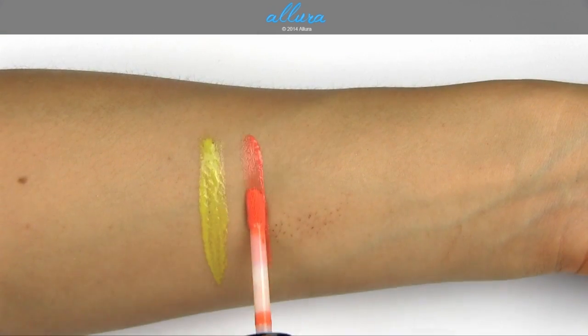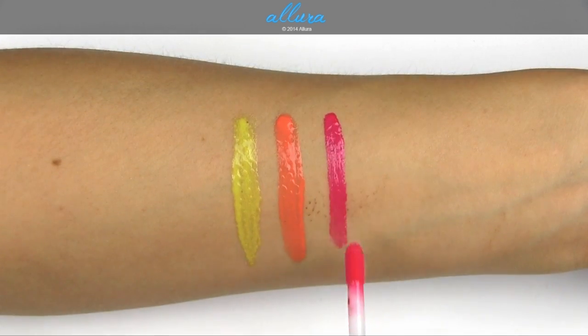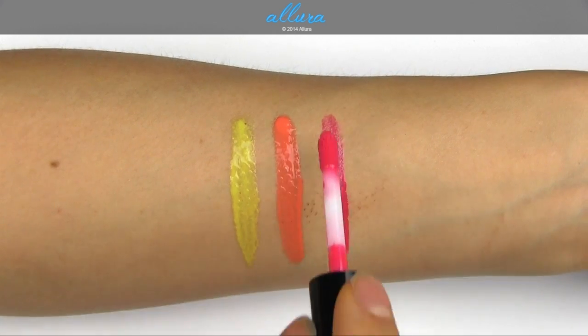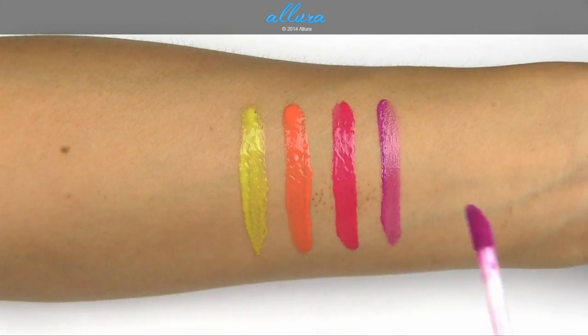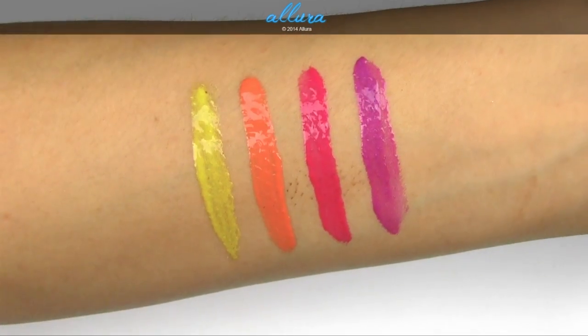Grand Pumpkin is a bright creamy orange. Red Blazer, it's bright fuchsia. Itchy and Scratchy and Sexy is an electric blue violet. Alright, here are your 4 lip gloss shades, each with 2 coats applied.